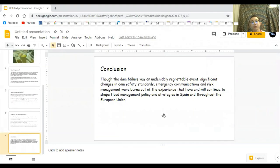So in conclusion, though the dam failure was generally a regrettable event, significant changes in dam safety standards, emergency communication, and risk management were borne out of the experience and will continue to shape flood management policies and strategies in Spain and throughout the European Union. So this dam failure allows the government to see what kind of problems they must fix and helps the engineers make sure that none of these problems will ever happen again. There were a lot of lessons learned from this failure, and in order to make sure it doesn't happen again, they will use different techniques.